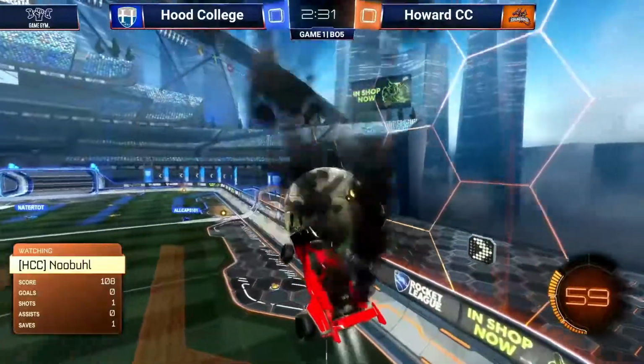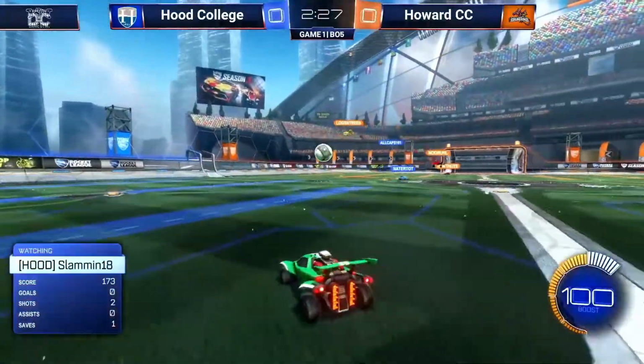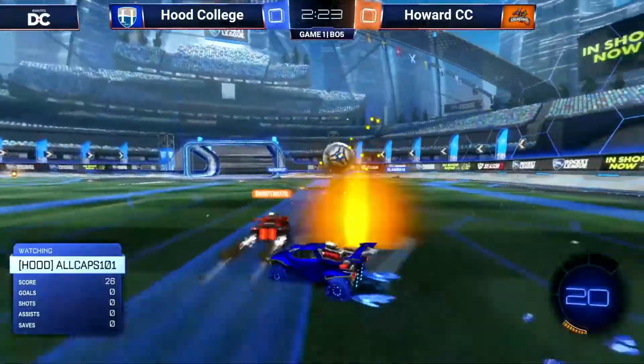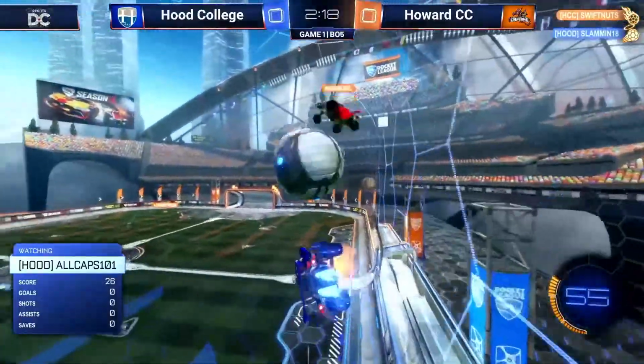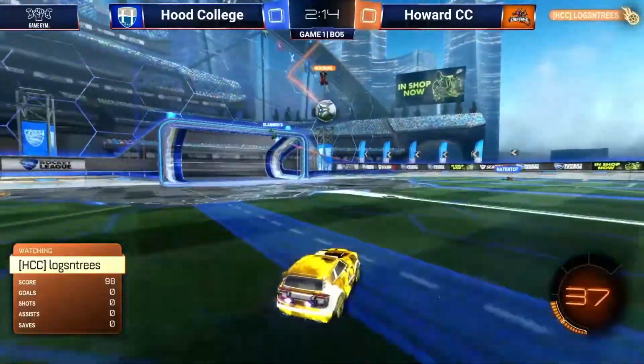Newble backtracking onto defense. Slamming is there for Hood College. Newble looking to hold on to possession. Plays it on that side wall. Play it through midfield. Logs and Trees is there. Tries to beat Slamming, but Slamming able to get the back end of the car down. But not out of danger yet. And Slamming with a big save on Swift.